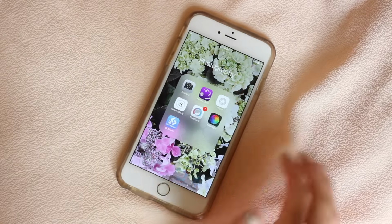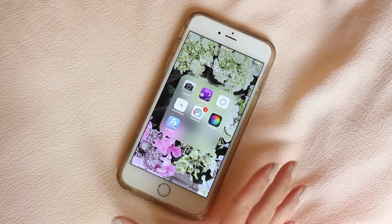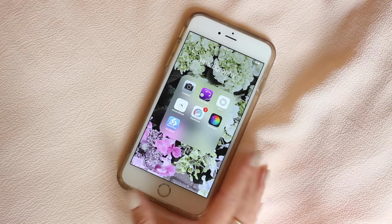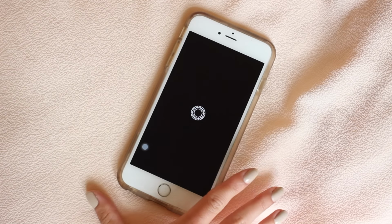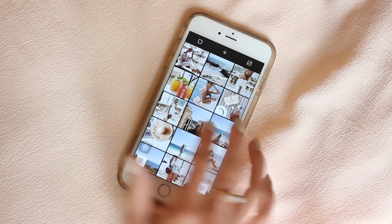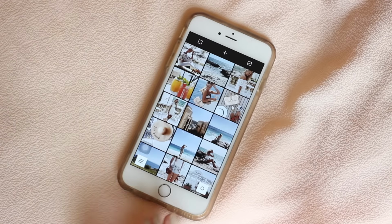Next up is my photography folder, and I've had a few questions about how I edit my Instagram photos, and I don't really have a hugely long process, so I'll just whiz through it really quickly with you. The first thing that I do is open VSCOcam, and I think all bloggers use this. It's so useful, especially if you are, like I am, obsessed with the grid, and by the grid I mean how the first impression is, how your images sit next to each other.